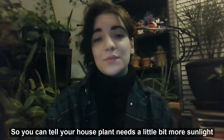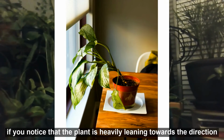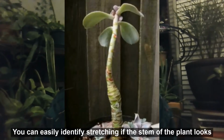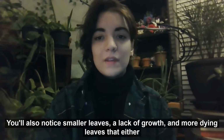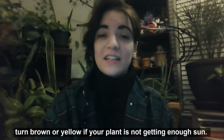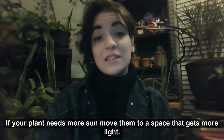So you can tell your houseplant needs a little bit more sunlight if you notice that the plant is heavily leaning toward the direction of the sun or if it appears to be stretching toward the light. You can easily identify stretching if the stem of the plant looks lanky and thin instead of stable and thick. You'll also notice smaller leaves, a lack of growth, and more dying leaves that either turn brown or yellow if your plant is not getting enough sun. If your plant needs more sun, move them to a space that gets more light.